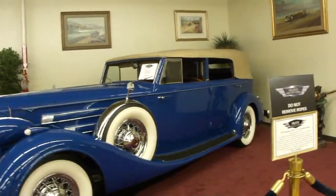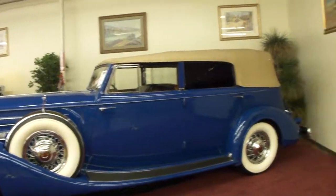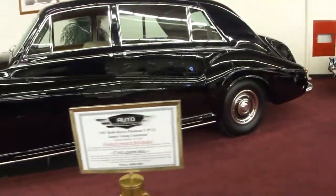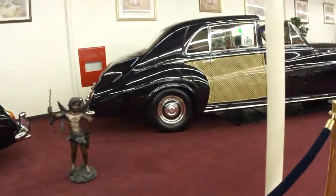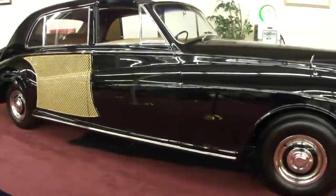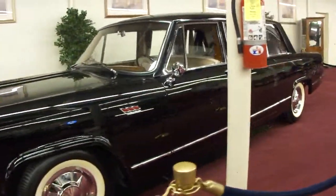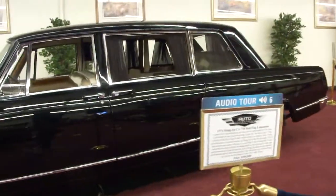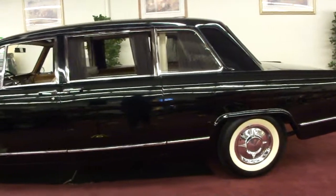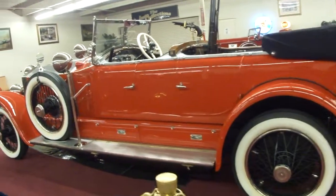This one sold, $150,000, 1935 Packard V12 convertible sedan. Got a '67 Rolls Royce Phantom, price $400,000. And a 1960 Rolls Royce Phantom 5, $750,000. And a '74 Hong Kui Red Flag Limousine from China. This would be pretty cool to go out on this old car on a hunting trip.